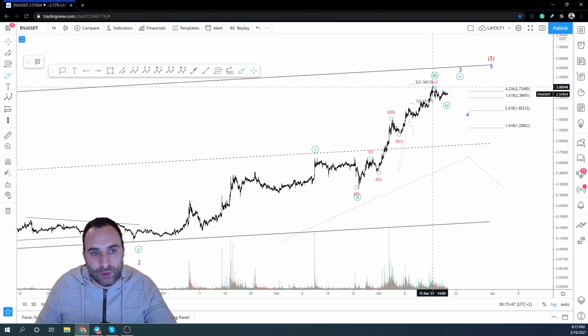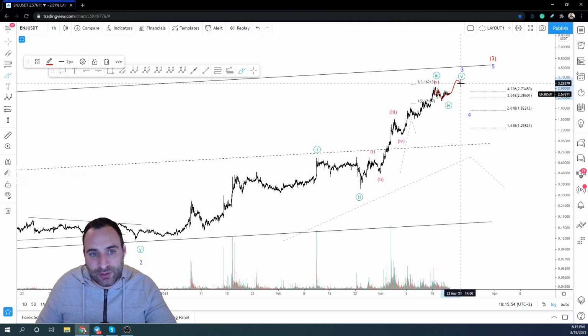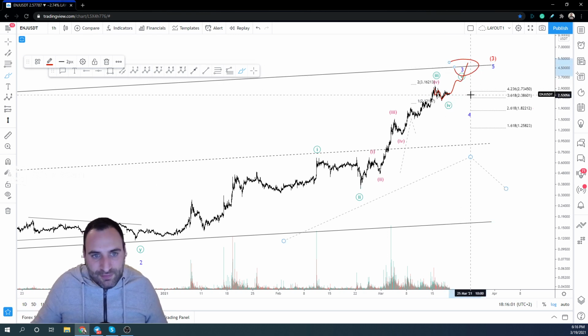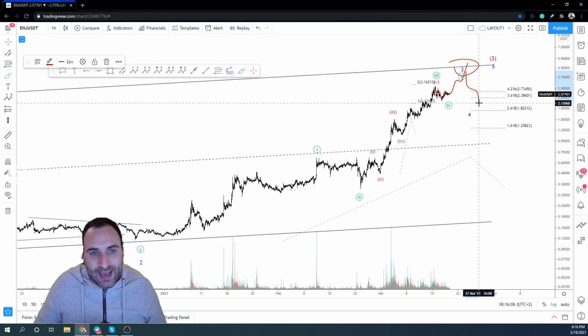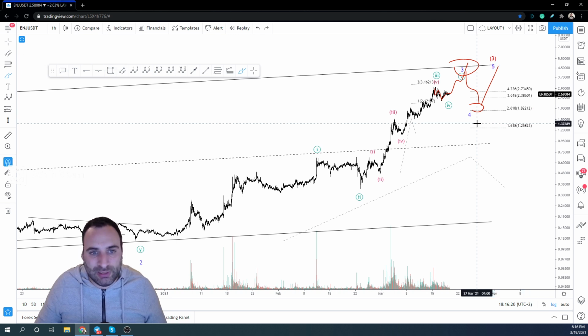Over here it looks like we've got an ABC. It could be a case now where we've got 1, 2, 3, 4, and 5, and we're going to continue up to around 4.55 to take out wave 3 or so, or we might miss it, then move down for wave 4, and then move all the way up to higher levels, perhaps even 6 or so, taking into consideration, of course, where this ascending line of this regression channel will meet price.